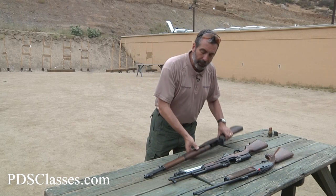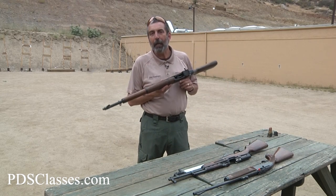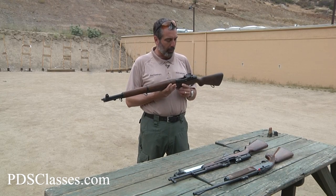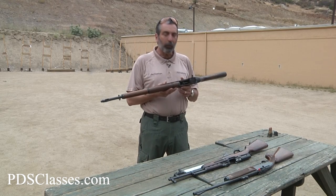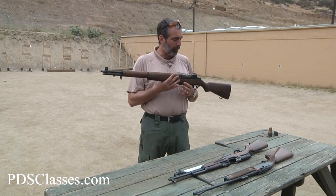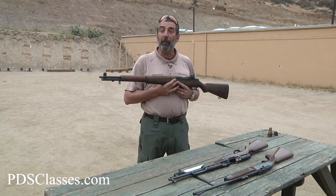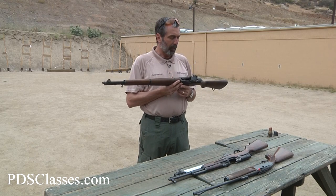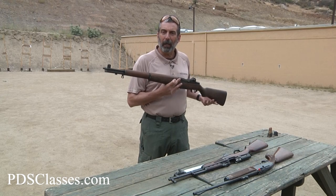One is the M1 Garand, or M1 Garand, you'll hear it called. John Garand actually, from what I understand, pronounced his name Garand, so we'll stick with him. And that's what this is. This is the M1 Garand, the 30 caliber service rifle that was made famous in World War II and actually fought through many campaigns after that. This gun is chambered in 30-06.